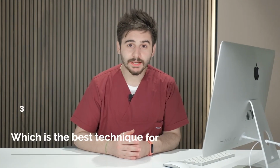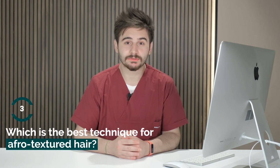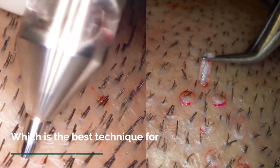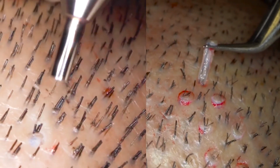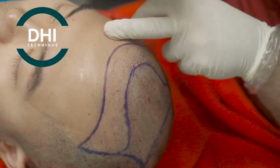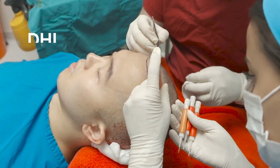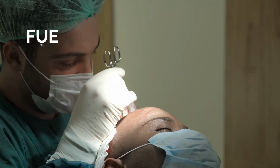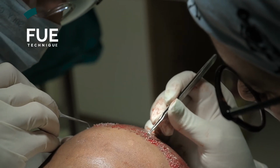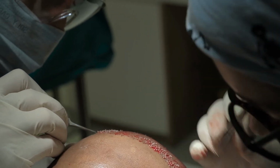Question number 3 asks which is the best technique for Afro-textured hair transplant, and we can say that nowadays DHI is considered to be the main technique for hair transplant. However, for Afro-textured hair, FUE is more advised due to the curvature of the grafts. It is also important to know that the Afro hair grafts are placed differently in the hair transplantation, and dealing with those grafts is highly sensitive.